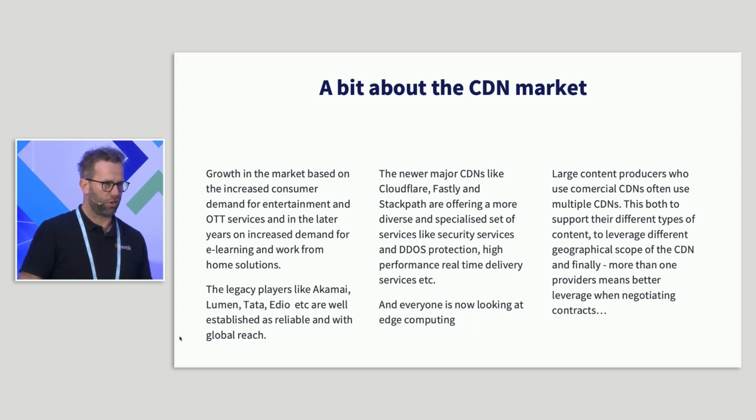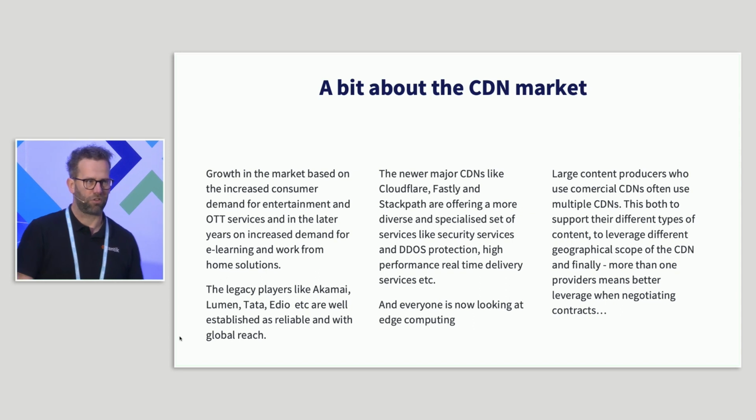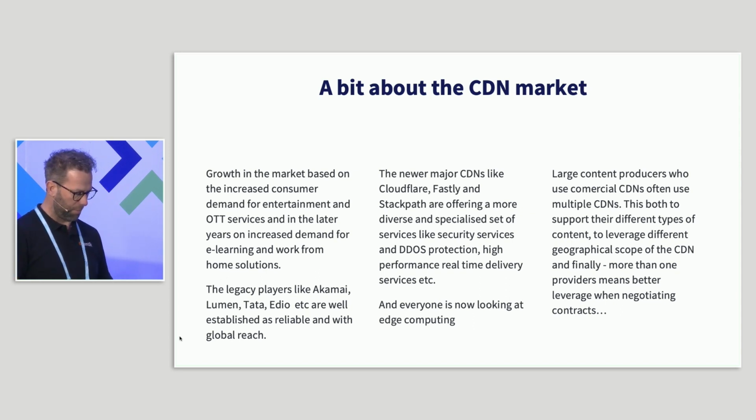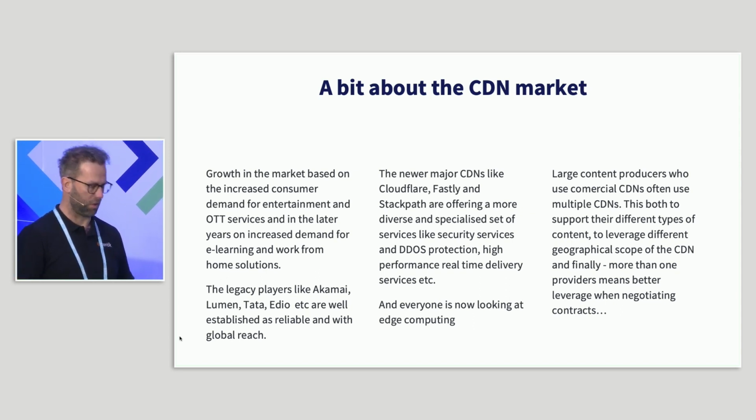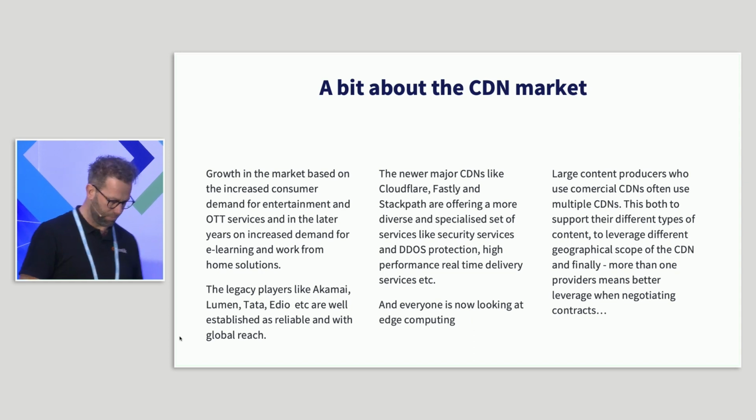The larger content producers not only rely on a single CDN, they distribute their content over multiple CDNs, both to support the different types of content, but also to leverage the geographical scope and the spread over the various regions that the CDNs are covering.